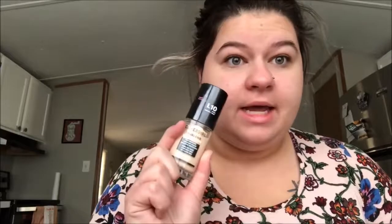I am going to take my CoverGirl TruBlend Matte Made foundation in L10. I'm going to put that on my beauty blender. Please excuse my dirty beauty blender. I need to really buy a new one.